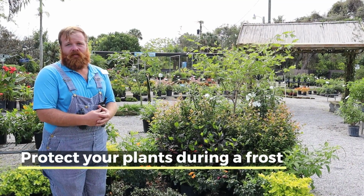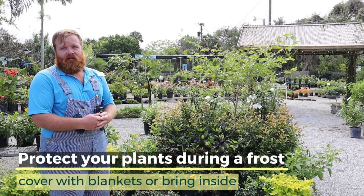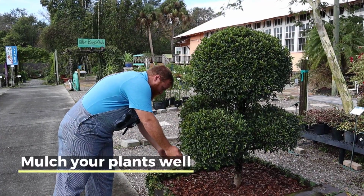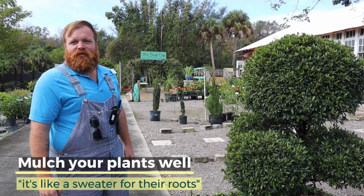You can always cover them up with some blankets. If they're in a pot, you can always just bring them inside the house where it's nice and warm. Mulch the root system to keep it warm. It's like adding a little sweater for your roots.